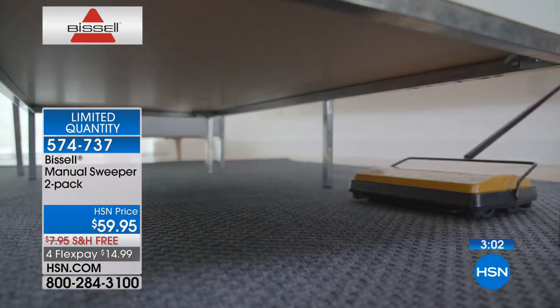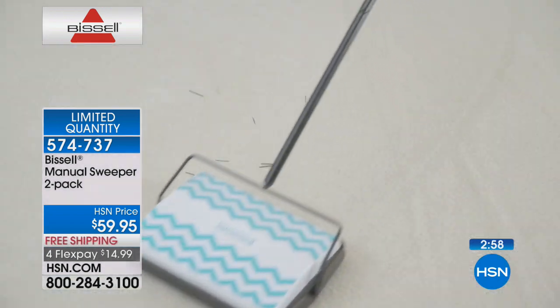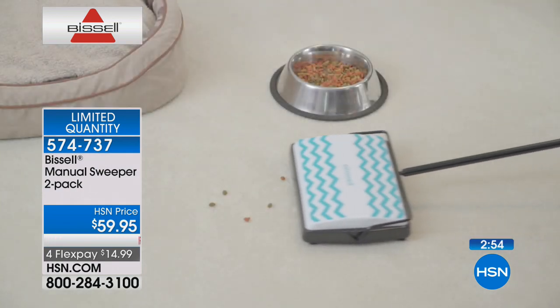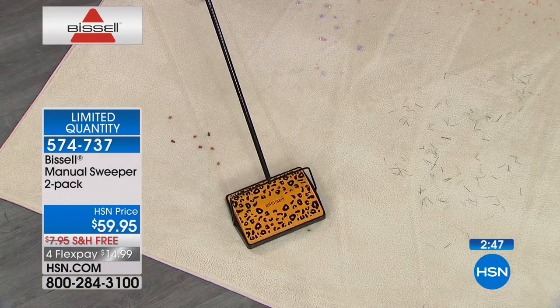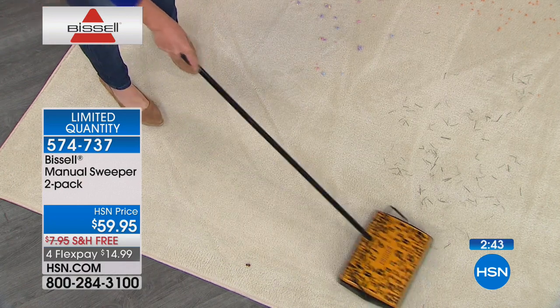And it's just great, especially if you've got a small apartment or you're just trying to get under the toe kicks in the kitchen, you can grab whatever you need. And I love that you brought up the apartment. Anywhere that you want to go, if you have pets, this is going to be the thing to use. If you have high pile carpet, low pile carpet. I mean, here we have the pet food even on this high pile carpet. You just give it a nice little swivel and everything goes right inside here.